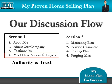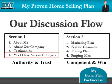We do that in section 1.4, "Yes, I have access to buyers." That's where we put a list of real buyers on that seller's kitchen table. We get those buyers off the MLS board. Then we move into section 2, discuss our marketing plan, and that causes the seller to consider that we are a competent agent and an agent they would consider listing with.